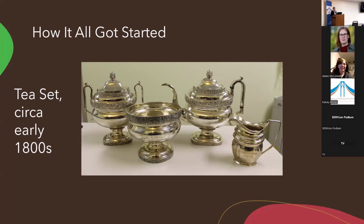So the very first donation that I received to the archives was a tea set. It was engraved and donated to the hospital in 1952. And I found it wrapped up in felt and in these decrepit boxes. I took them back to the library, started to unpack them, and like, whoa. This tea set looks a lot older than 1952. So I started to do some research and discovered that this tea set was most likely manufactured in the early 1800s. So this was a family heirloom that was donated to the hospital. And that set us on the path.